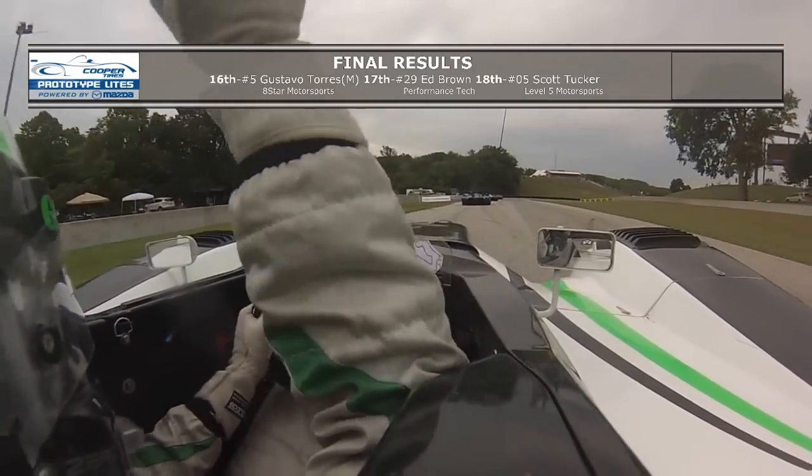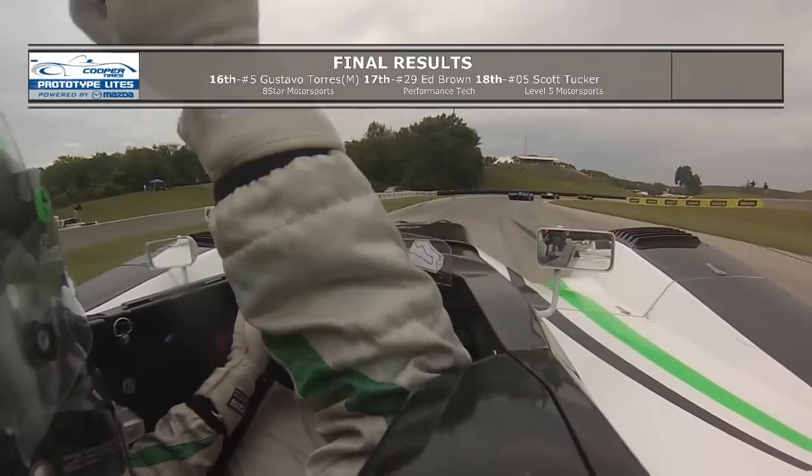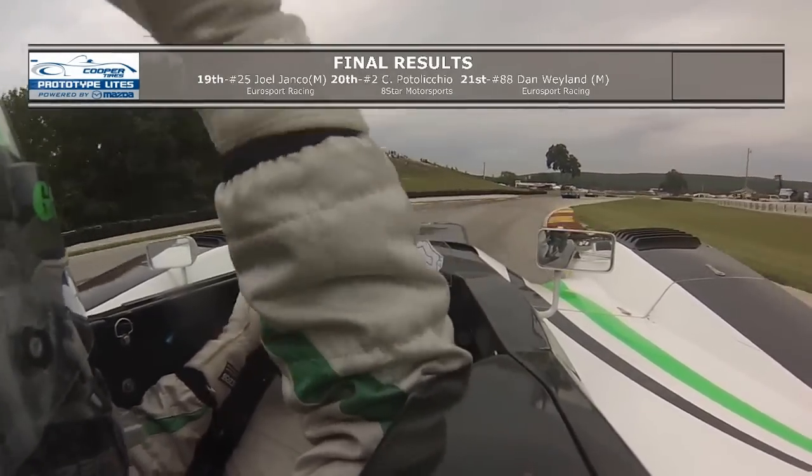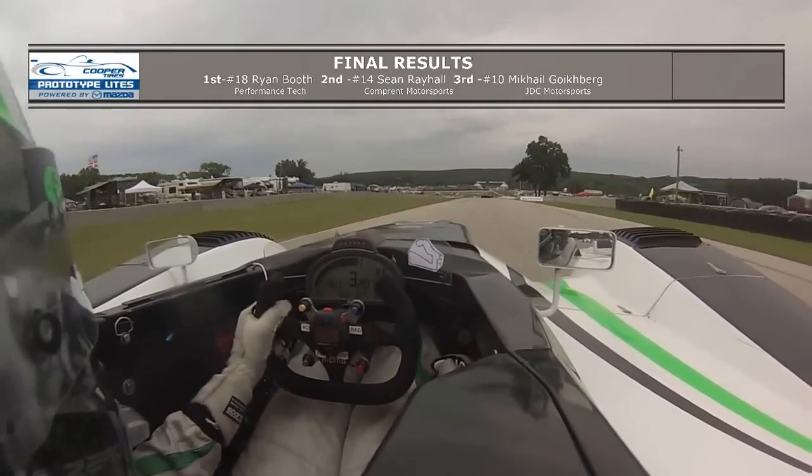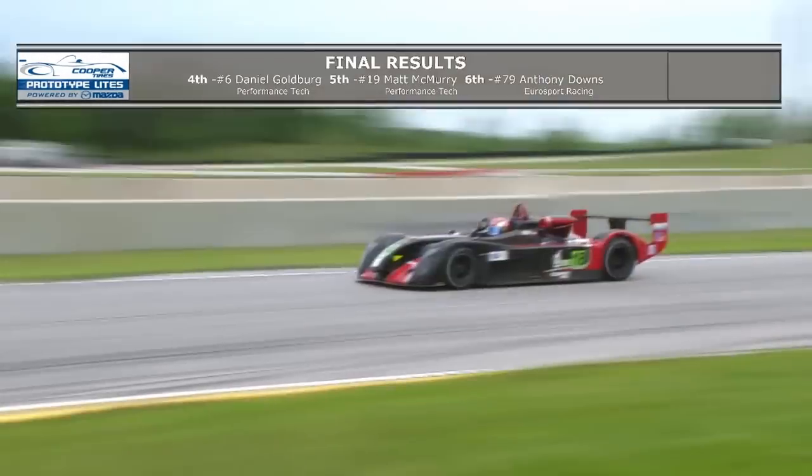And on board with Dan Goldberg, giving a wave to the fans. The fans love prototype lights. It's an exciting race to watch. So a great result. So let's look at the final order of the race.